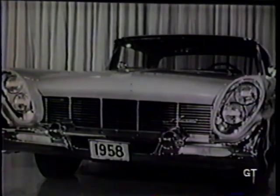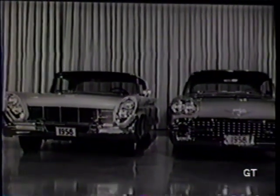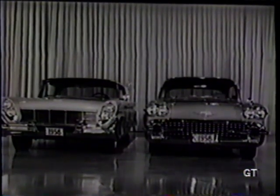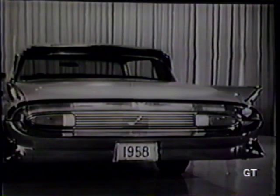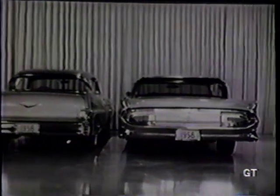And here's the Lincoln from the front. Again, clean lined, modern, and distinctive. But look at the Cadillac in comparison. Fussy and very similar to other General Motors cars. Here's the Lincoln from the rear. And the Cadillac. From whatever angle you view these cars, Lincoln's styling is obviously more distinctive.